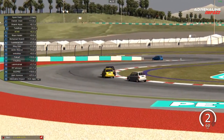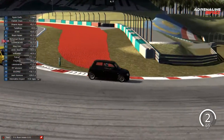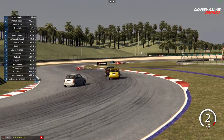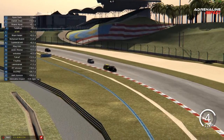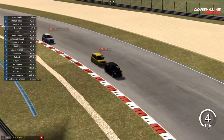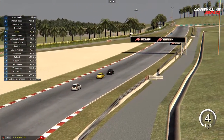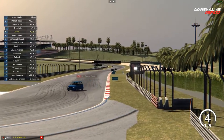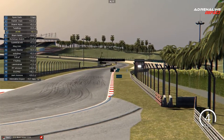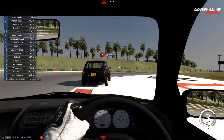Just about managed to keep the car on the inside line, and it looks like Tadakaja is able to hang on to fourth place just for a little while longer. Afa is right behind him as well, really pushing very hard indeed. Afa has the slipstream there. Afa, aka Afif Adlan, one of the drivers of the Afa 778 Undersport team in the previous season of AIMC, doing very well for himself here.